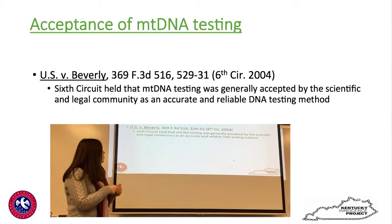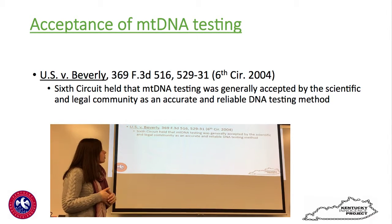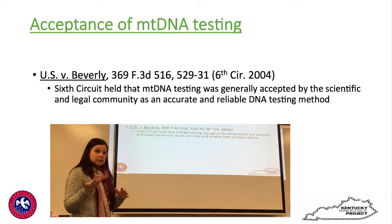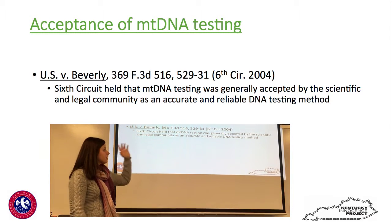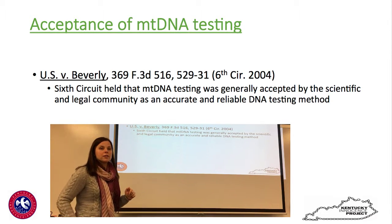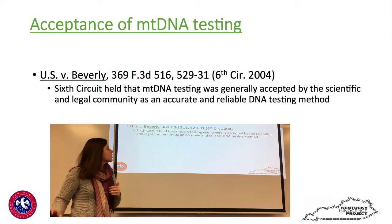So in 2004, in the case of US v. Beverly, the Sixth Circuit held that mitochondrial DNA was generally accepted by the scientific and legal community as an accurate and reliable DNA testing method. So that was something extremely new, and in our cases, now that we have this case that says this is a very scientific method that can be used, for anything that happened before 2004, we can cite this case, saying now we have the technology to do this correctly.